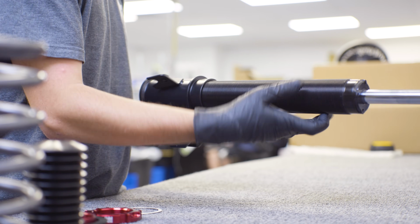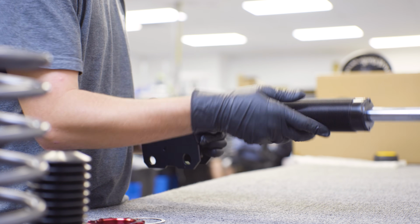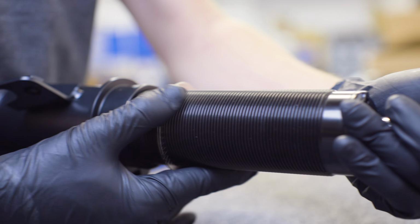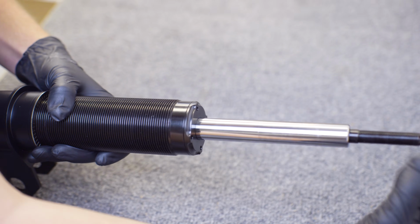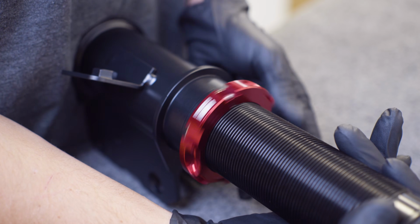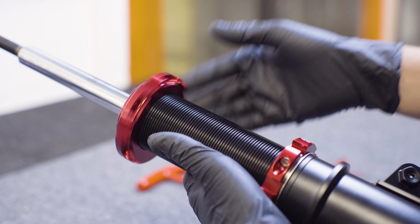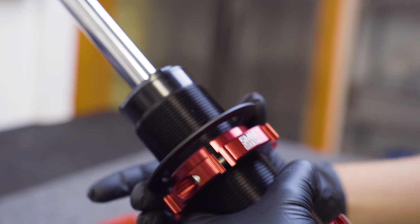So you saw them on the dyno. As soon as they leave the dyno, they go to our assembly table here. We have our lower mount that goes on. Next, there is a serrated lock washer that goes underneath of the locking clamp style lower mount ring. The next one is the locking spring perch. It controls both preload and ride height.